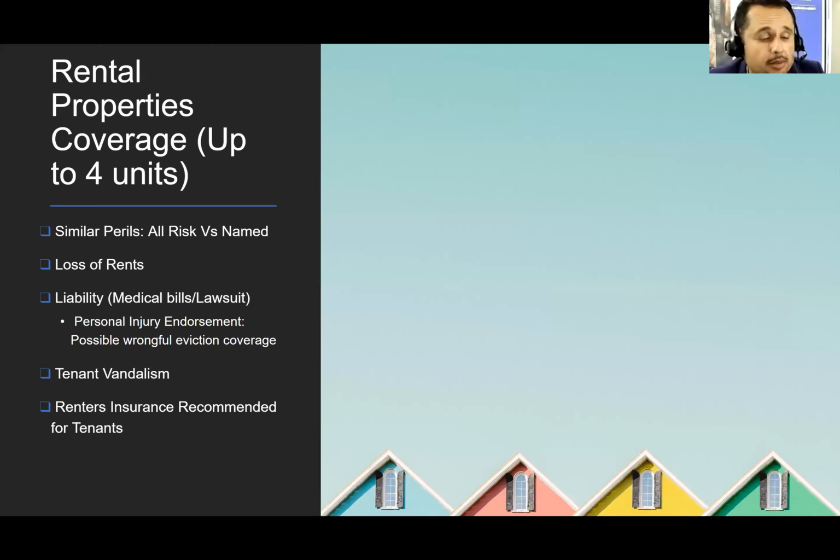Okay, next is liability coverage, similar to homeowner's insurance. If somebody gets hurt on the property, and that person has medical bills, or now they try to sue you because they can't work because they fell on the property, that liability limit will kick in and assist you in paying for those medical bills and that lawsuit. There's an endorsement called personal injury that you want to confirm if your policy has, or that your tenant's policy has. What that does is it will cover wrongful eviction. If the landlord gets sued by the tenant, saying they had no right to evict them, there's possible coverage there with that personal injury endorsement.